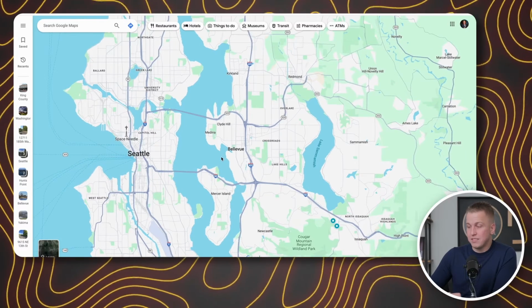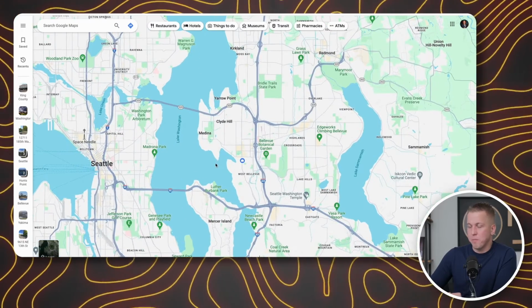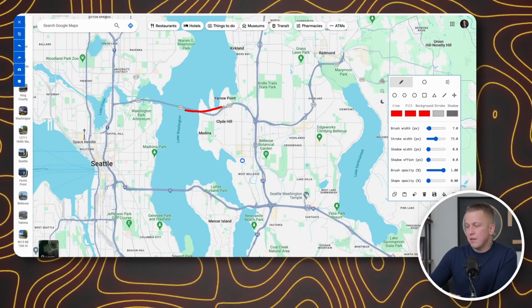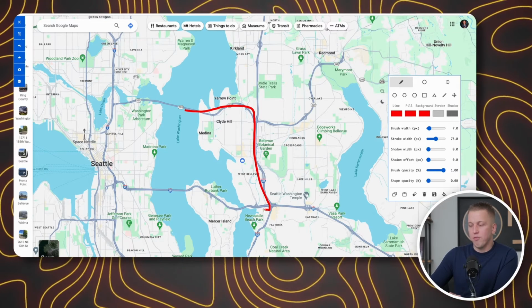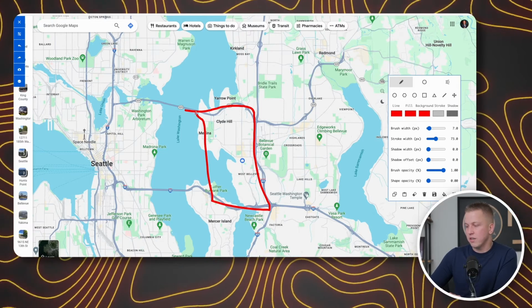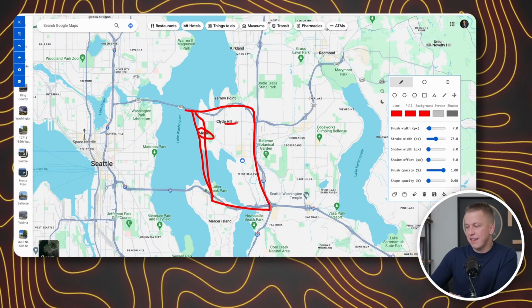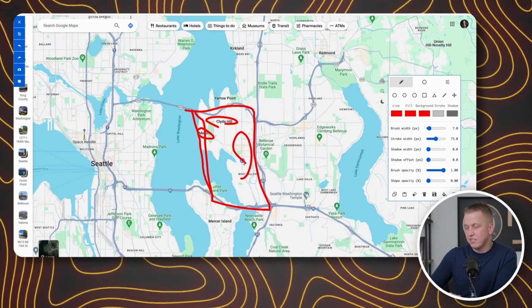The most expensive areas and zip codes here are basically in West Bellevue. This area, mainly between 520, 405, I-90, and Lake Washington. Oh gosh, my lines are terrible. So we have Medina, Clyde Hill, and downtown Bellevue.